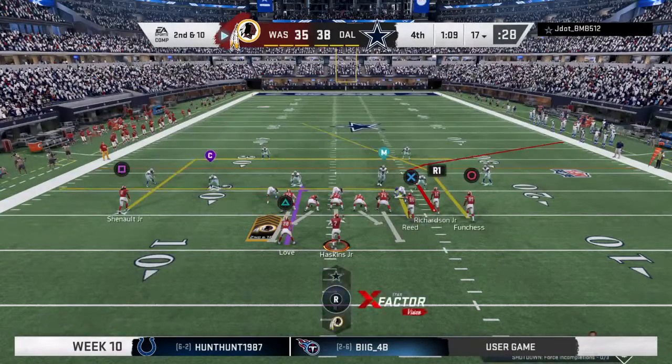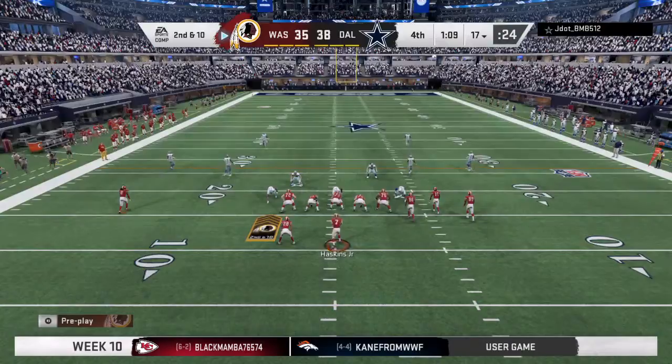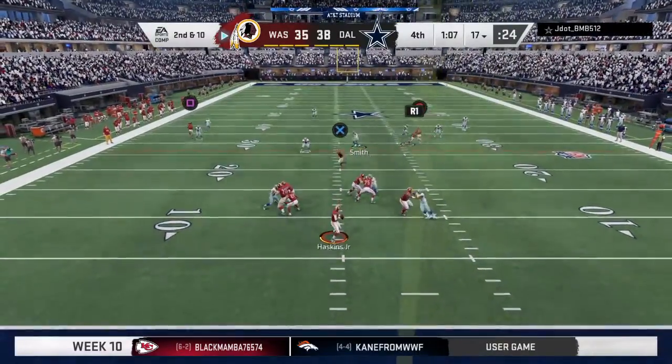Let's go. You tighten up. Mike by 5. Mike 55. Mike by 5. And let's pitch it. Haskins to throw.